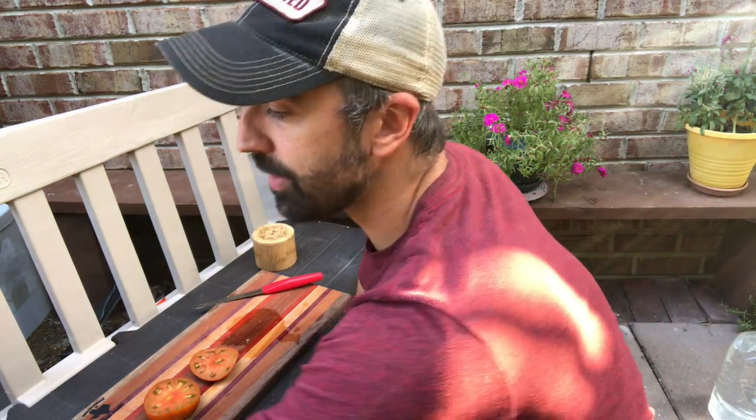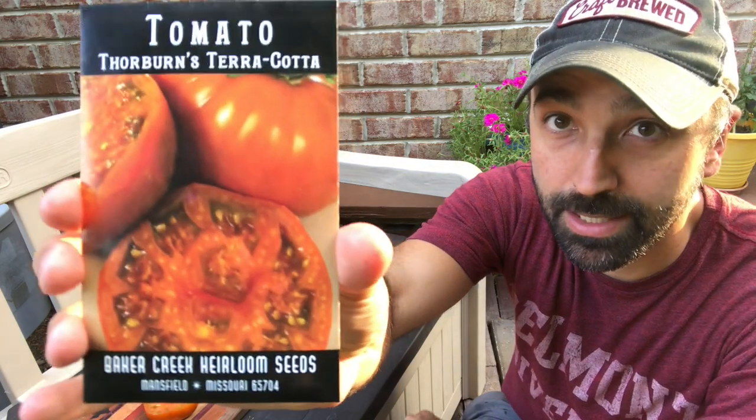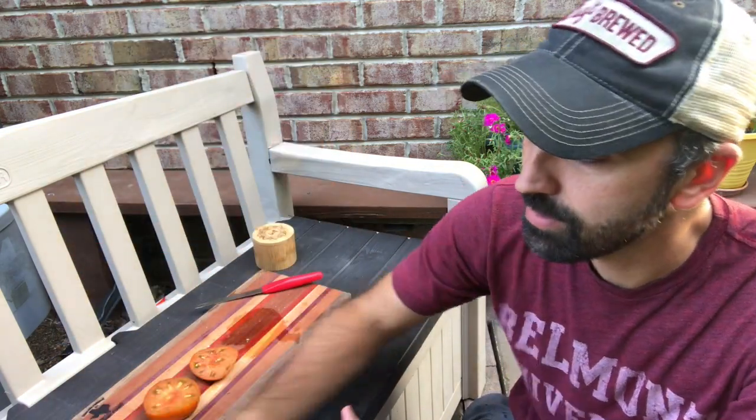That's a winner. Like I said, I'm gonna try it again next year. I think I can get it to produce more, get a bigger plant. Definitely a winner. I hear the seeds are kind of limited on these, so if you can find them, pick them up. It's a good tomato. I'm going to save seeds from my crop this year for future grow.